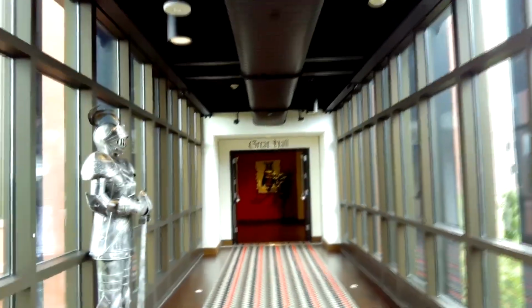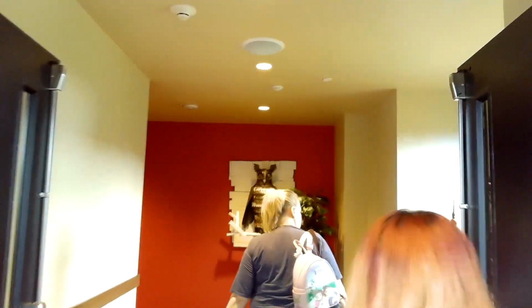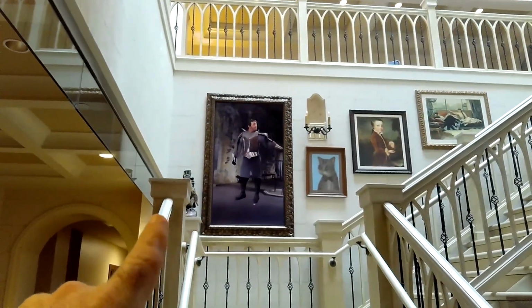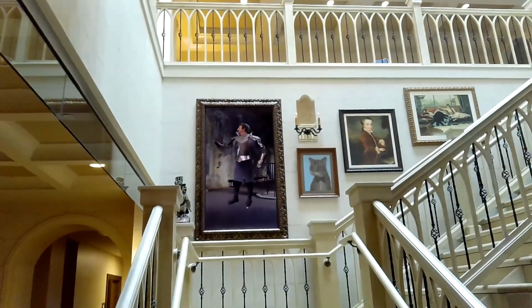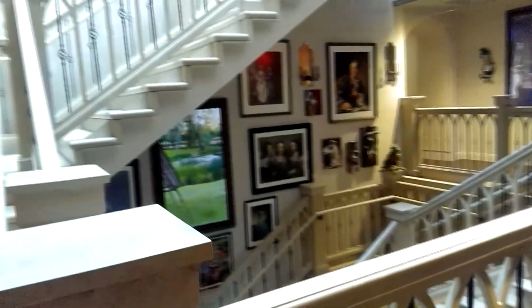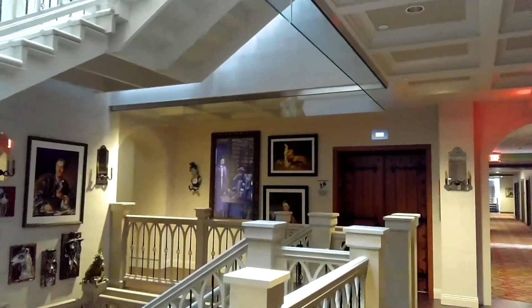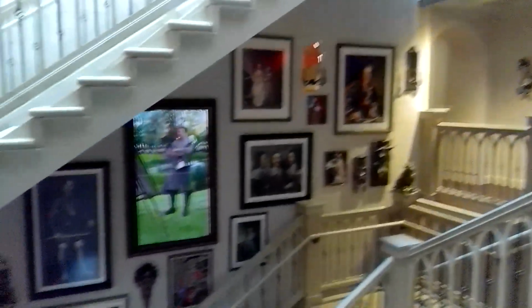All right, we are going to enter the Great Hall. There's the castle we were just in. Look at, he's just come for a visit. Came downstairs. She went over to that one. I think he's looking for her. Okay, wait, I don't think we're supposed to go downstairs yet.